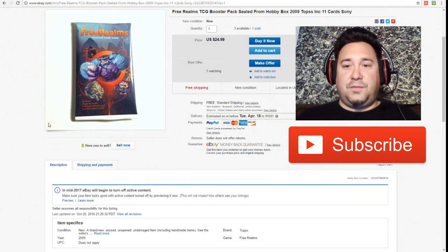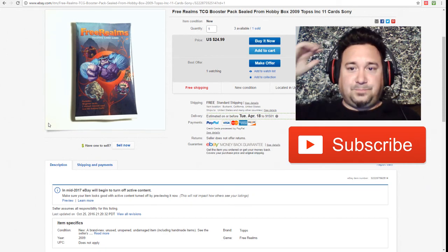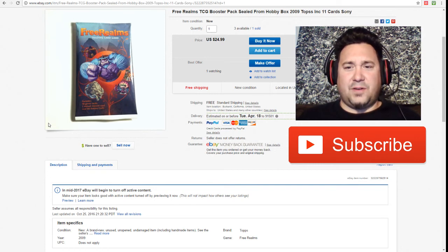Well, anyways, I still had a few left. I put it up on eBay, $24.99. This was up for a few months, just to see where it would go. Someone bought it, and so yeah, always check out different card things. This one's a very, very niche kind of product here, Free Realms.